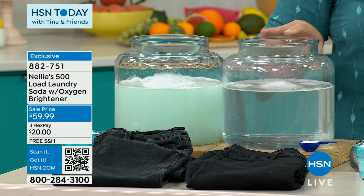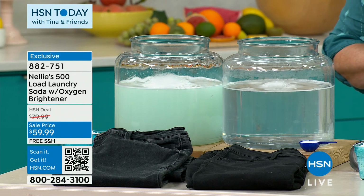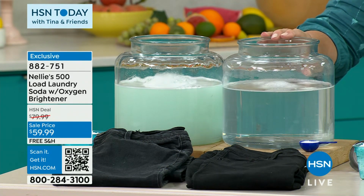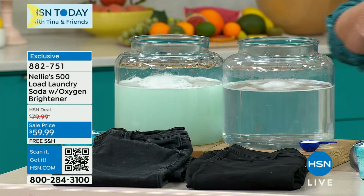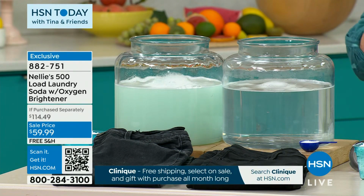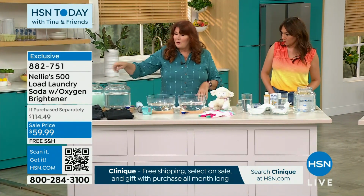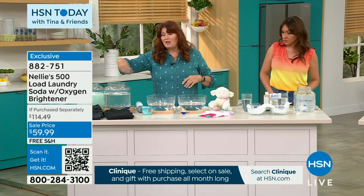What happens when I put it in there? That, what do we always call it, like sludge, right? Yeah, it turns into this sludgy mess, and then you expect, how are my clothes getting cleaner? Well, it actually will gum up the works of your machine, and Nellie's actually helps keep your machine cleaner and less funky. So we're gonna show that to you in a minute.